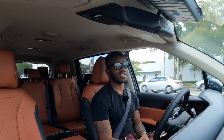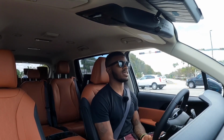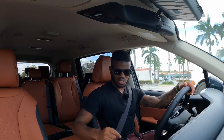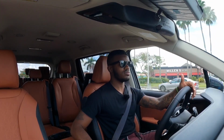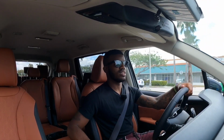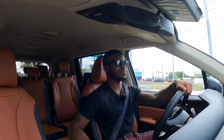The ride quality in here is fantastic. It rides like every other minivan in the segment, really smooth, compliant, and plush. The steering feel here is really playful. Let's put it into its actual sport mode here. The 3.5 liter does have a nice growl from it. It sounds really good. I like the way that it sounds.